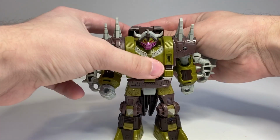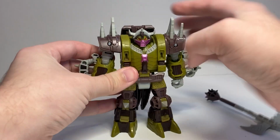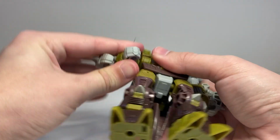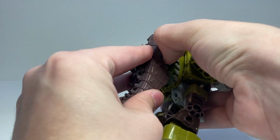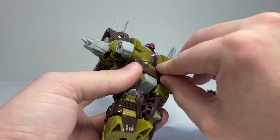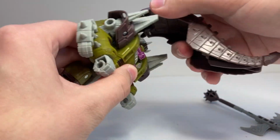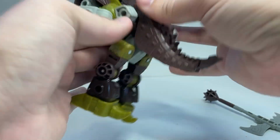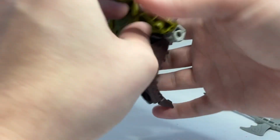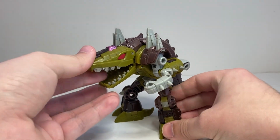I'm just gonna kind of breeze through the transformation because we saw it a couple weeks ago, but I will do it on camera here for you. Tab in the arms, rotate down the fists, unpeg the back from the alligator head, flip this bit forward, flip that up, rotate around the waist, flip that in, rotate this around, compress the head in, lift up the legs, tab that in, rotate the arms around, and there you have him in his alligator mode.